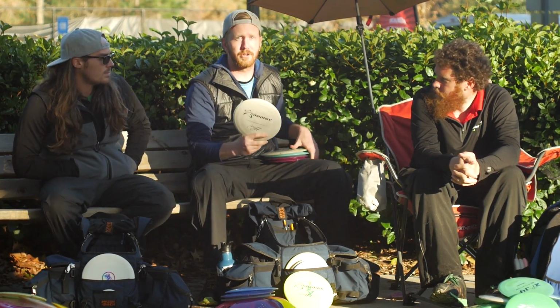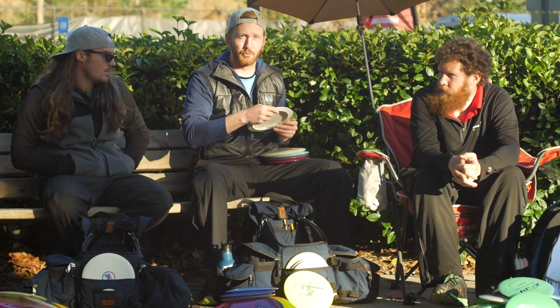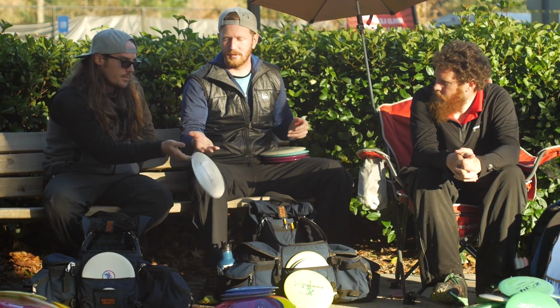And I have another 400G D3. This one's a little flatter, and it just goes really straight. It doesn't turn too much, but I think once it beats up, it's going to go very far. That plastic feels really good.